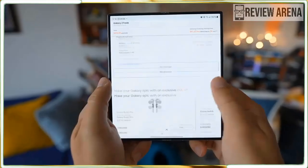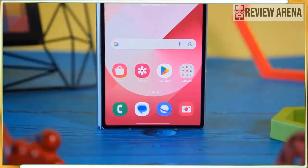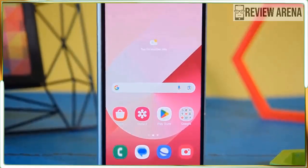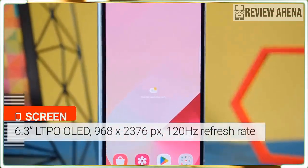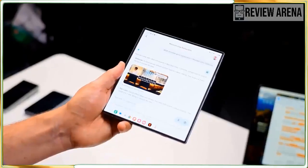In addition, you can also use Galaxy AI to transform photos with Portrait Studio, turning yourself into everything from a comic to a 3D cartoon. It's like the Pixar or Incredibles version of you, though some of the renderings are less than flattering.